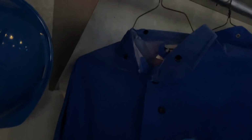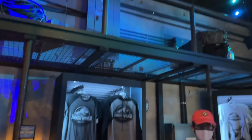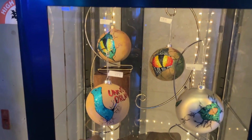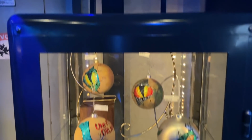It's a little ragtag up there. Interesting. Got the walkie-talkies and all the equipment up there. Literally tools everywhere. They're really trying to make you feel immersed in this environment. Over here, we got some ornaments as well. Dinosaur ornaments. Hello, dinosaur. Selling all types of stuff.